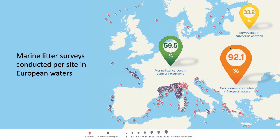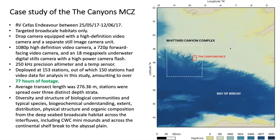So I extracted a bit more data, but I'll show that later on. But this is a good segue into the case study. Now, I'm using data from a survey that was conducted in 2017 in the Canyons MCZ, which is an area inside the Whittard Canyon Complex. And it is more than 300 kilometers away from the nearest point of land. I've got the specs on the screen, but I won't go into them.